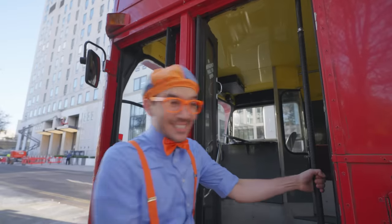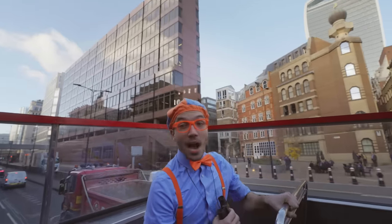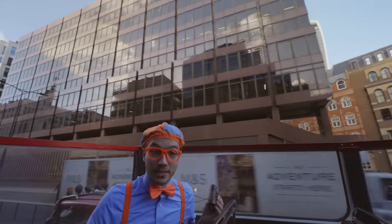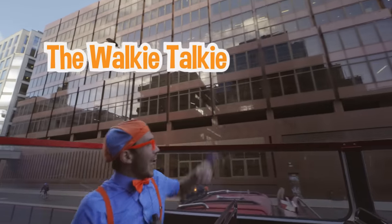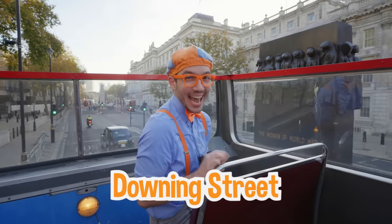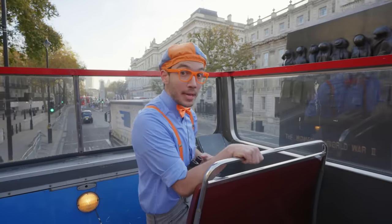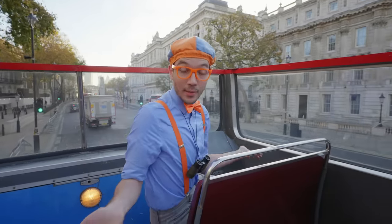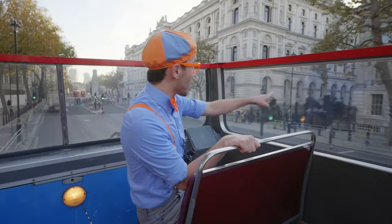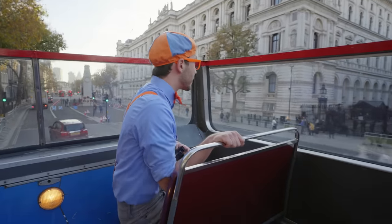Let's go to the next place. Whoa, check it out. That building looks just like a walkie-talkie. That's funny, because it's called the walkie-talkie. Hello. Look at where we are, Downing Street. Yeah, and this is a very important place because 10 Downing Street is where the Prime Minister lives. Whoa. Yeah, see, right behind that black gate.